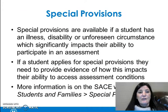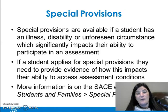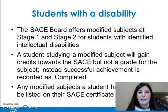There are special provisions available for students who may run into illness or problems along their SACE journey. It does mean you have to really be open and communicative about what you're going through, but if we have medical certificates in place or documented communication, we can put special provisions in place so that you don't fail your SACE completion. So along the way, make sure you're speaking openly about what you're going through so that we can support you with your SACE completion.